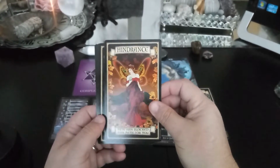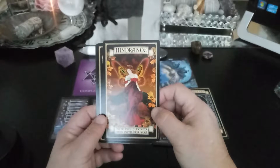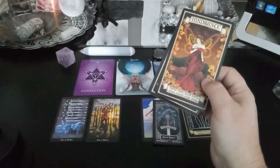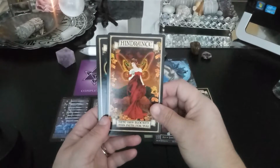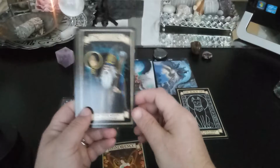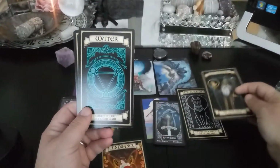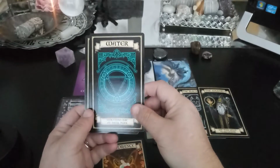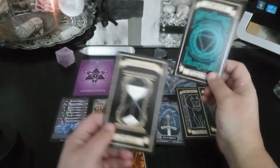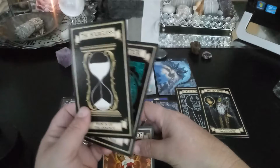Ooh, look at that. Fate has blocked this path for you. Hindrance. That's interesting. I'll have to look into that one. Use your skills to aid others. There's water. Emotions are at their peak. So we have our thoughts and our emotions. See right here, this right here, hindrance.